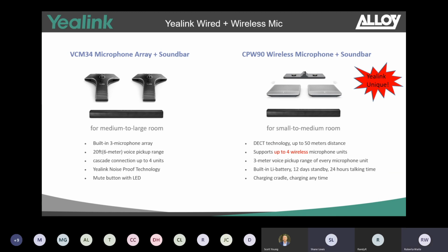They've also got wired and wireless mic options. So for both of them, you can either have wired mics or you can have wireless mics. The wireless mics, if you're familiar with the CP960, it's exactly the same thing. So the CP960 wireless mics, these ones you can purchase separately and add in, or they come with some of the room system kits.